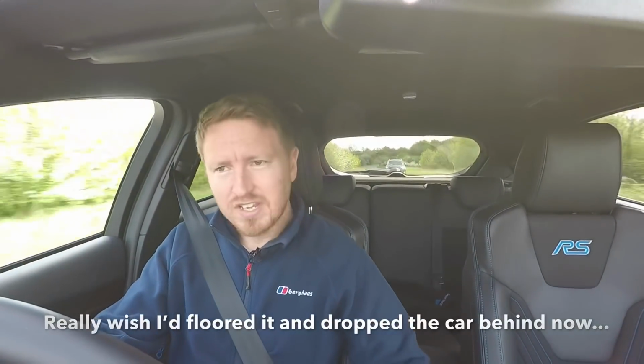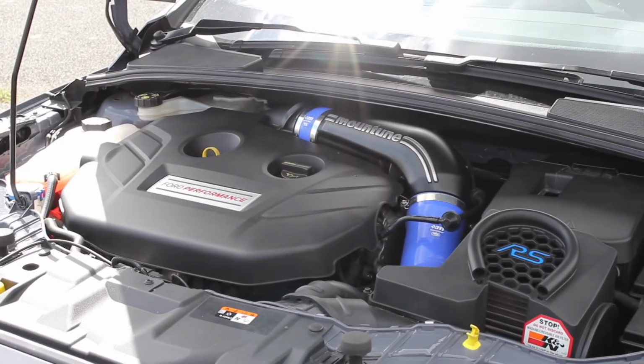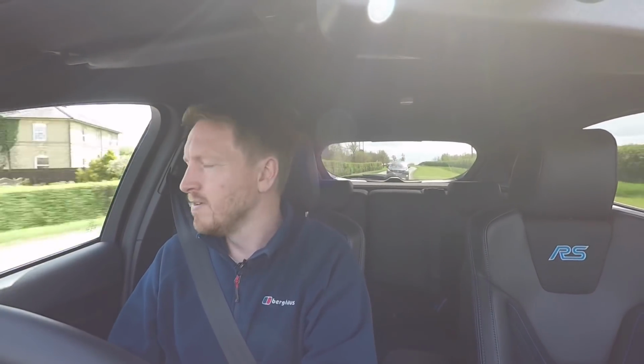While it was in there having its service, I had the sound suppression chamber fitted, because a month or so before that, I'd fitted the K&N air filter with the Mountune silicone hose, which goes to the airbox. And when you do that, if you don't upgrade the sound suppression chamber or have one fitted, you get this really annoying bottle top whistle noise. So I thought I needed to get this suppression chamber to cure that. I had that fitted at Mountune, that cured the bottle top noise, and I continued enjoying the car.